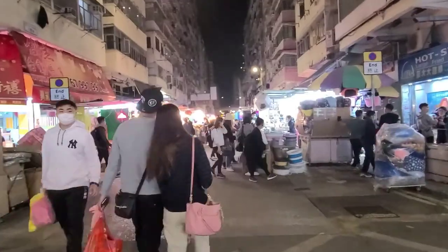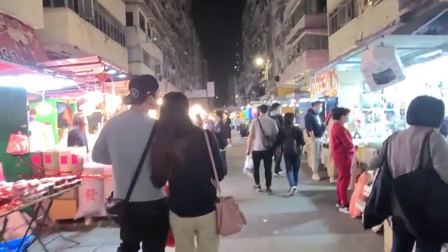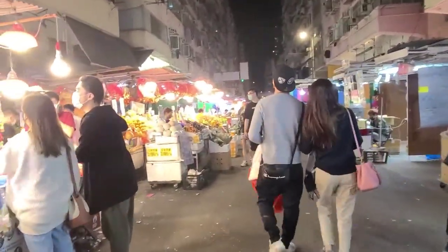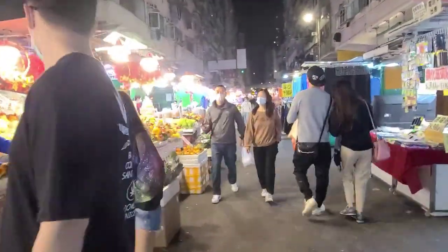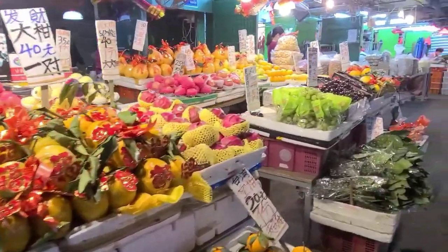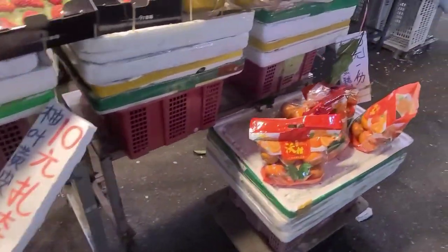Fa Yuen Street, very nice local market. Good selection of products for fashion, homeware, fruits. More mandarin leaves for washing away the bad luck. Mandarin oranges.